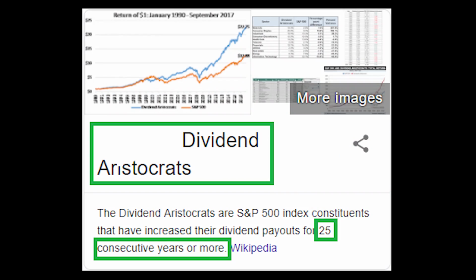And basically what this graph shows is the returns that Dividend Aristocrats have got versus the returns that the market has got, the S&P, over the past 30 years. And guys, for those who don't know, Dividend Aristocrats are just stocks that have increased their own dividends for 25 years or more. So basically what they are is just reliable dividend paying stocks.